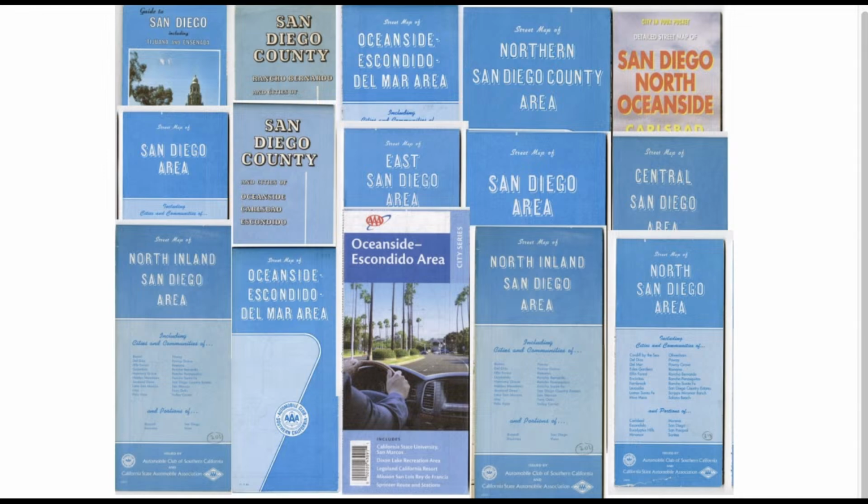In 1991, they divide the San Diego City map into four: street map of San Diego including Tijuana, street map of East San Diego, street map of North San Diego, and a street map of Oceanside, Escondido area and Fallbrook. And in 2005, they consolidate San Diego County and Imperial County, and they make a new San Diego region map, including San Diego. In 2020, the Auto Club eliminates its map department, so they no longer make their own maps.